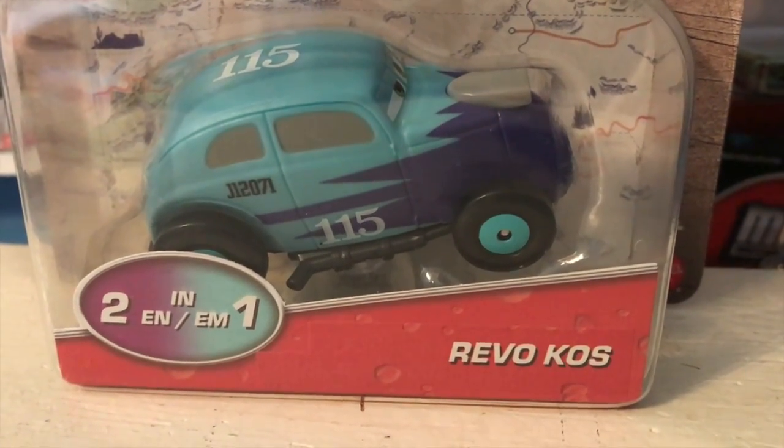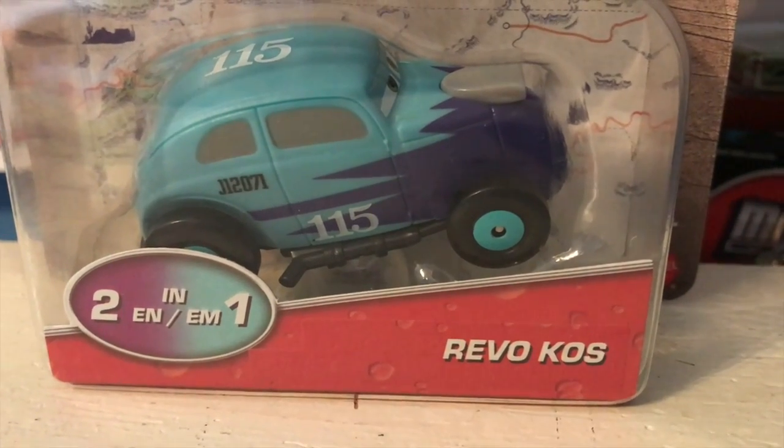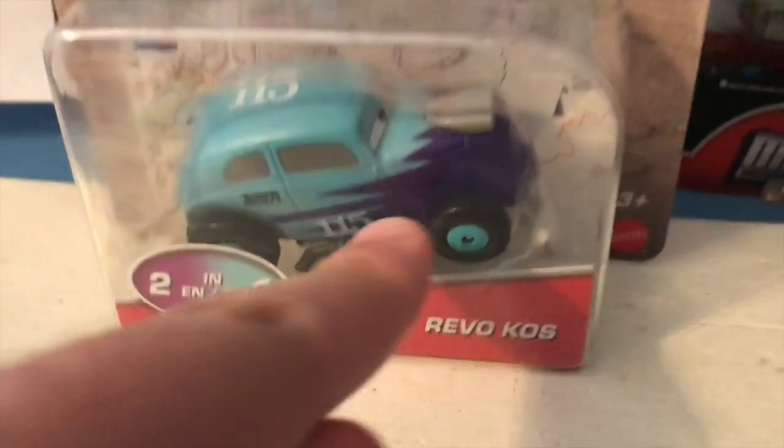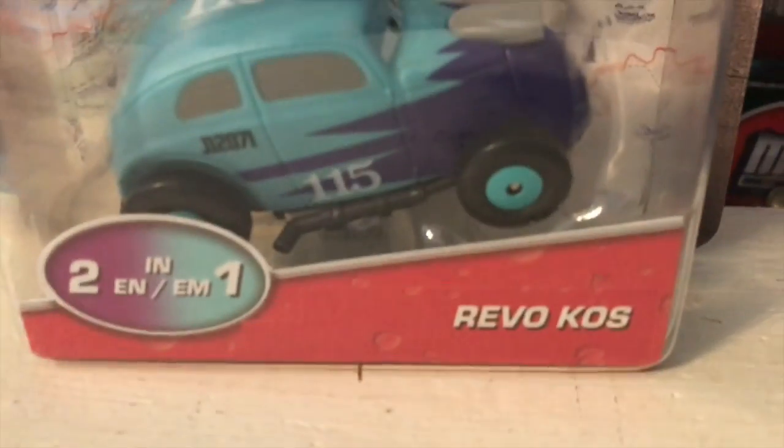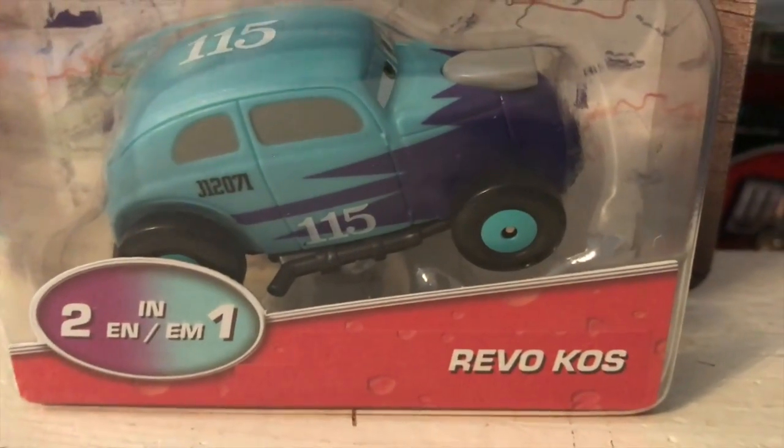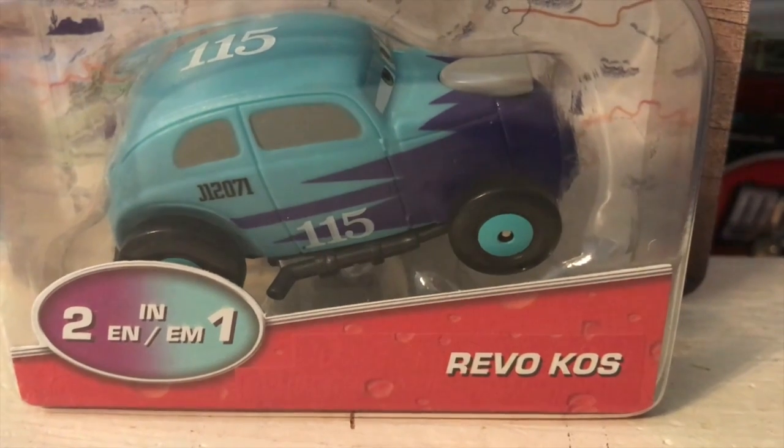Honestly, I'm not really the biggest fan of when they do color changers like this, where part of the car is already a different color. That already sort of sacrifices how much of the color of the car can be changed. There are going to be so many new characters in On the Road. I wonder why they chose Revo.